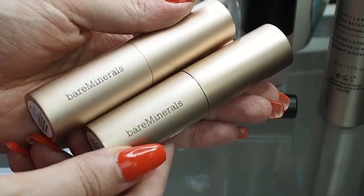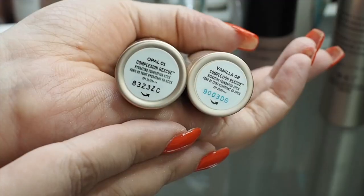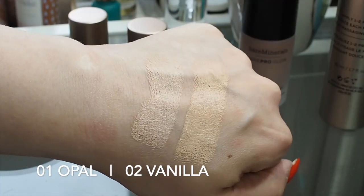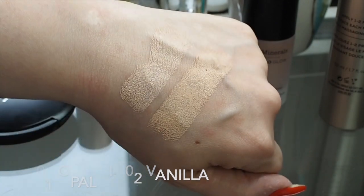The PR one I received was in the shade 01 Opal, a cool toned light shade. It was very close to my skin tone, but just a little bit too cool toned for me, so I purchased with my own money this Vanilla 02, the next lightest shade. There is a little bit of difference. This is the 01 Opal and this is the 02 Vanilla, and I will show you close swatches of these shades. There is a shade difference, but I think when I mix these together I might get good results for me.